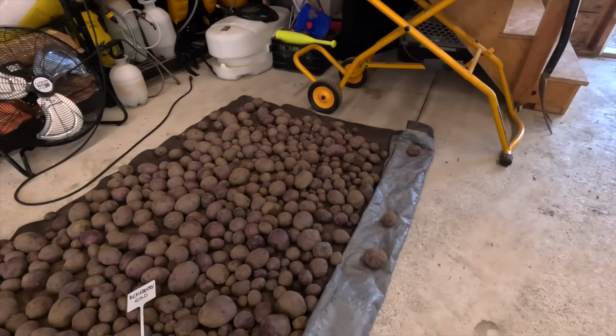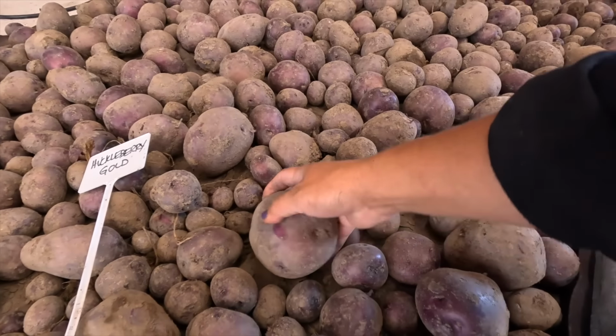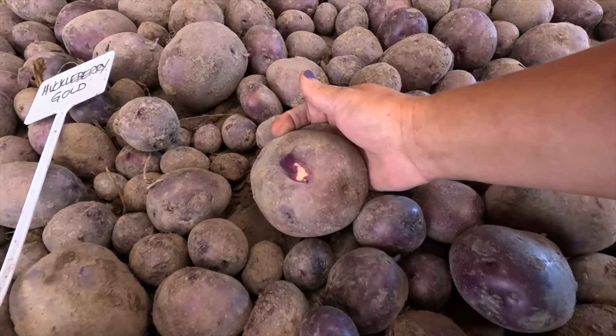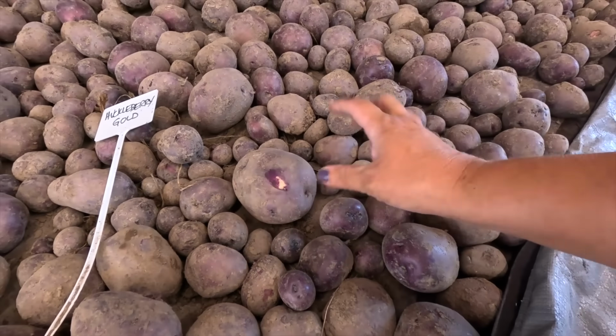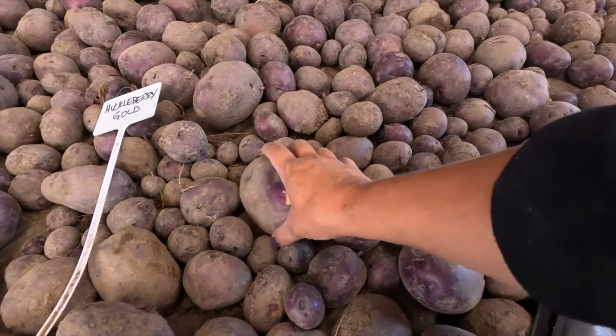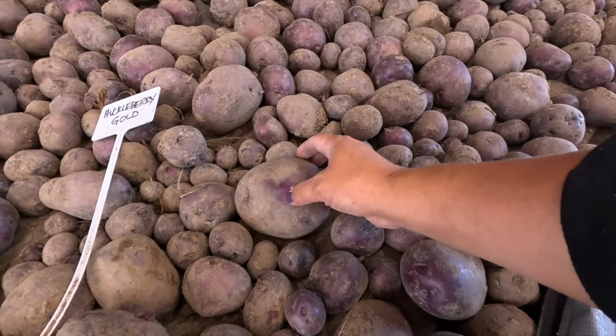So here's what I'm talking about. If we come in here and we use just our thumb strength, see that? See how the skin just rubs off right there? That's usually what they refer to as a new potato, where they just aren't cured. They're not a little bit older. So the skin hasn't developed that kind of toughness, that dryness.